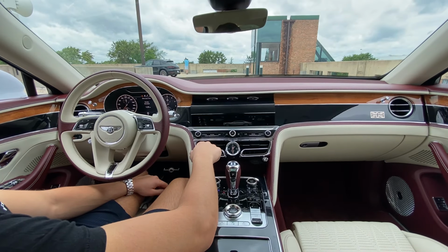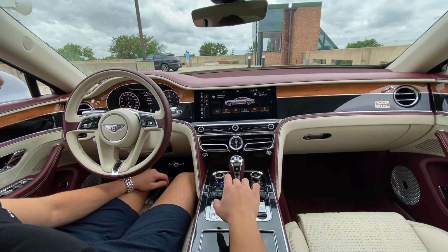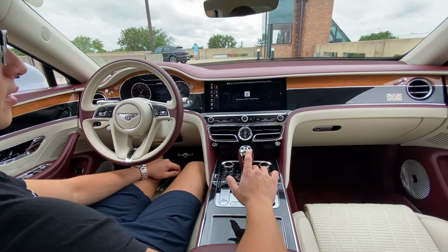Check this out. So you'll see when I turn off the vehicle. Watch this. If I open the door. There we go. Takes a second, but now you won't even know there's a screen there. That's gorgeous. Like, that's such a good idea.